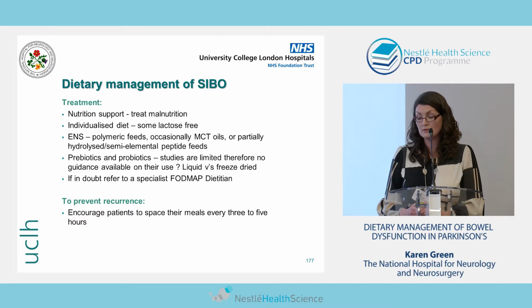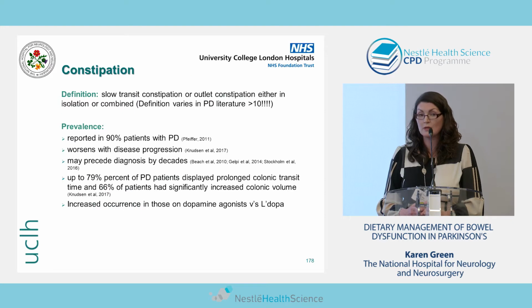So how do you prevent the recurrence of this? Again, the advice is that you need to space their meals out to every 3 to 5 hours. And it has also been noted that getting psychological input helps to manage their stress.